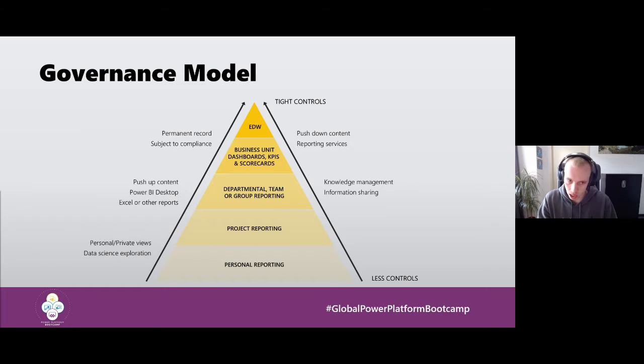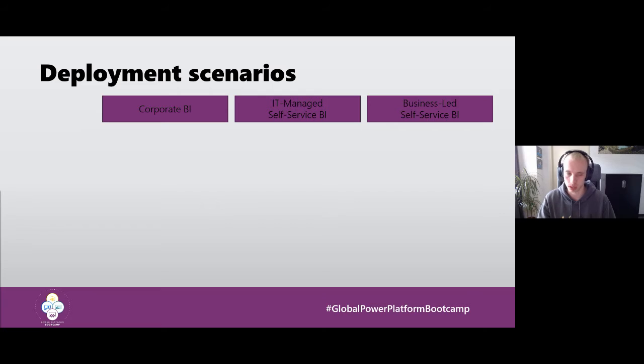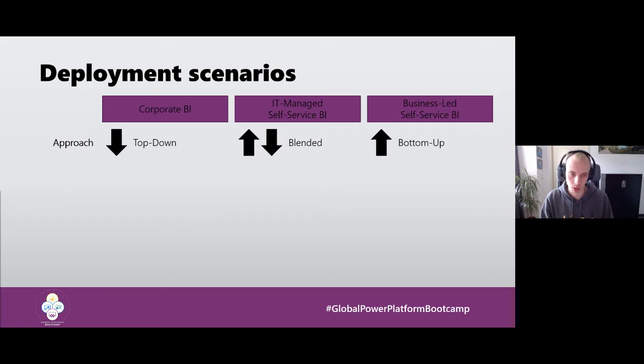Having that said, let's have a look at how we can implement this in your organization. Remember that we just had this split in three with corporate BI as the first wave, the second wave was self-service, and the third wave was business-led and end-user BI. Let's have a look at how we can implement these approaches and what the typical things to know about these approaches are. The first one is really top-down, so the results are pushed to the end user and there's little to no influence on it. The second one is blended, and the self-service and end-user BI is bottom-up.